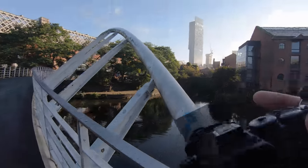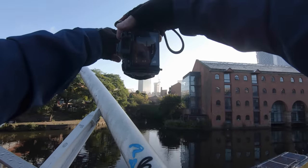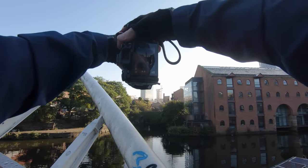Now these next few views I have photographed before, but they're so good that it's always worth having another crack at them as I'm here.